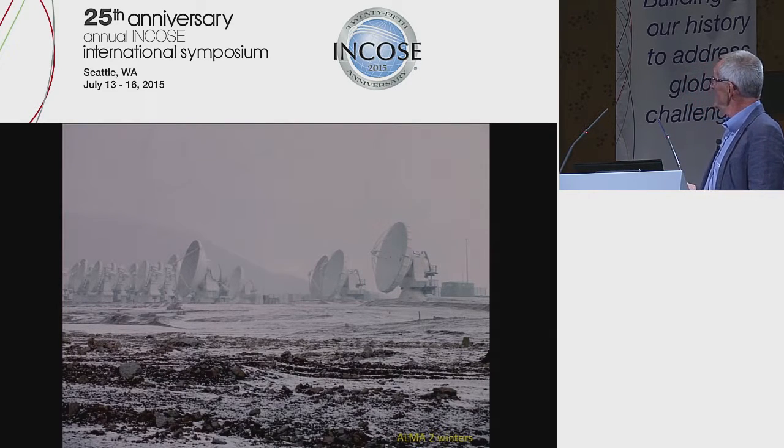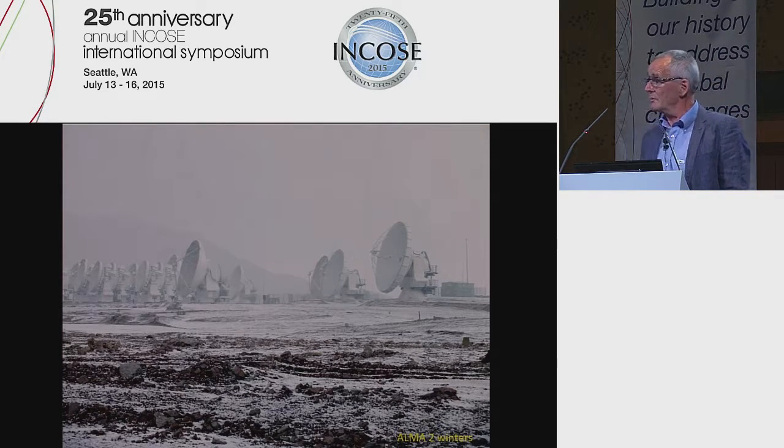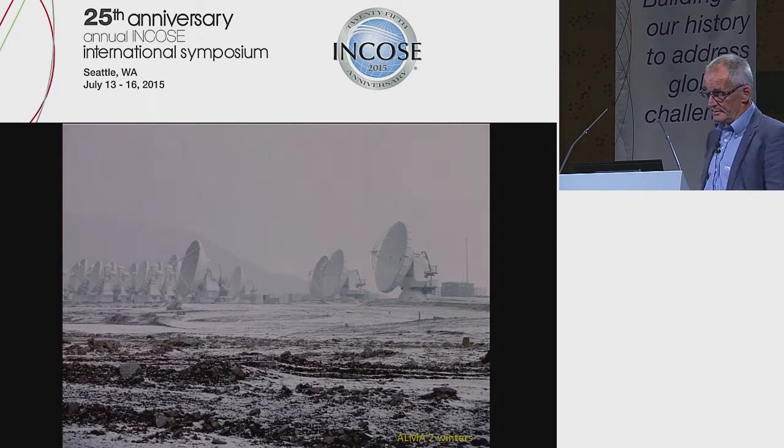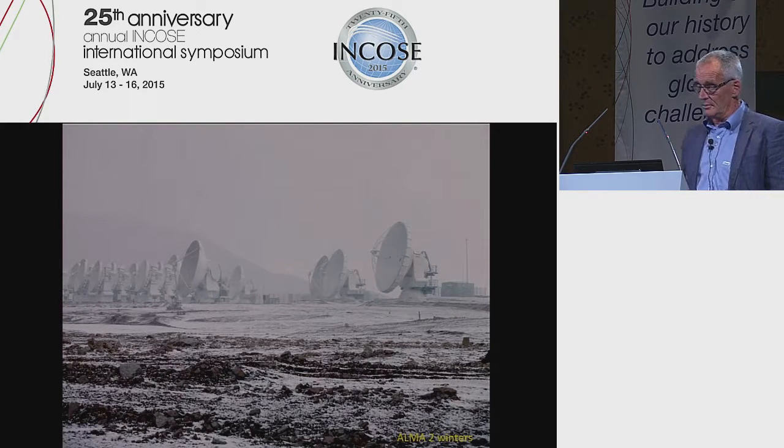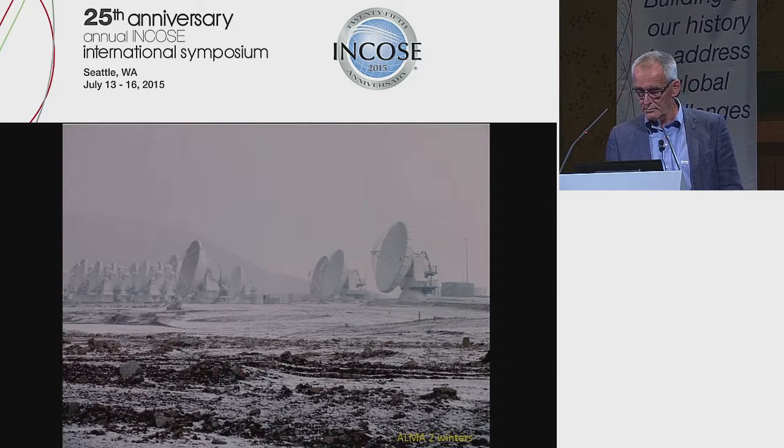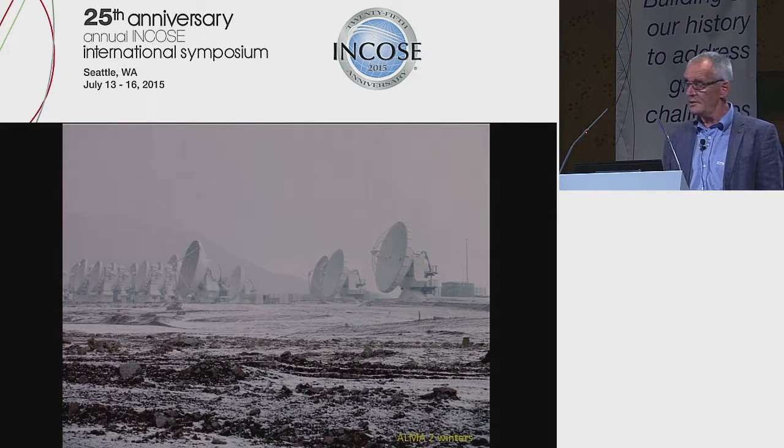This shows that the climate at the site can be harsh, and this is nothing. It can be a real blizzard sometimes. So it means that there are very difficult working conditions. They can be very difficult. And it's always difficult because of the low oxygen content of the air. We have about 55% of the oxygen that's at sea level. So if you need to work with great concentration, you need additional oxygen always.